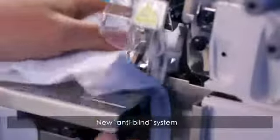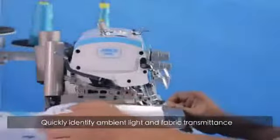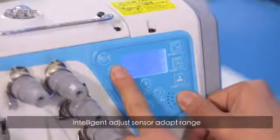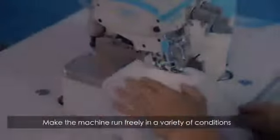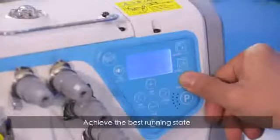New anti-blind system. Quickly identify ambient light and fabric transmittance. Intelligently adjust the sensor and adapt the range. Make the machine run freely in a variety of conditions. Achieve the best running state.